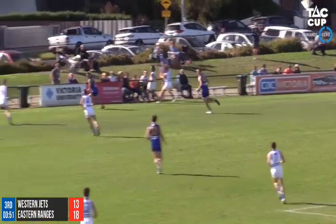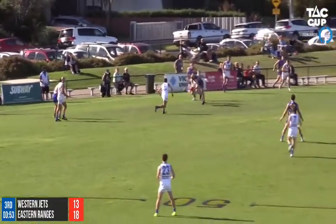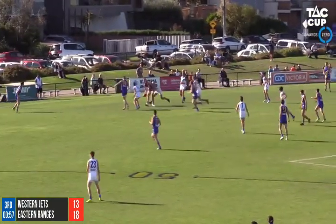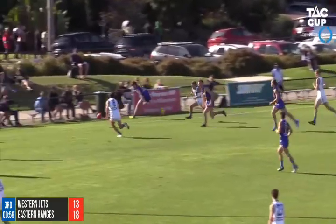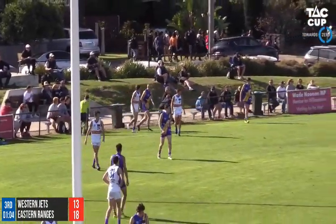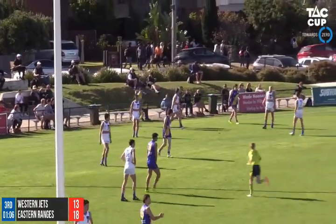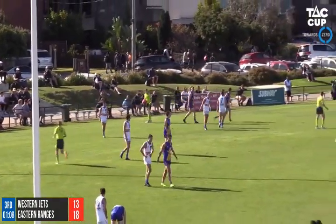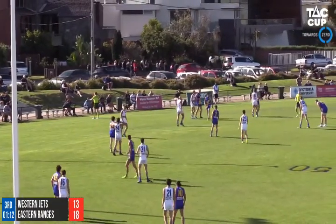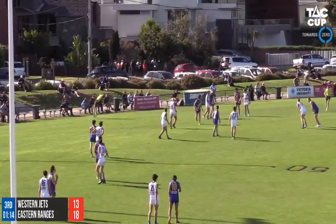And this ball will come back as well. The Jets getting numbers across that centre of the ground. Walters gets tackled, gives off the handball. They tried to keep it in through Butters. Out of bounds it goes. So we're half forward for the Western Jets. And we're only 1 minute in on the Technica time clock, third quarter.